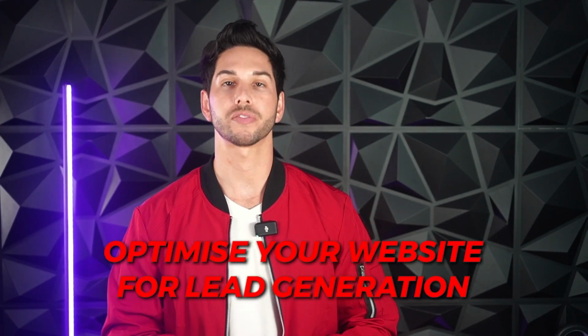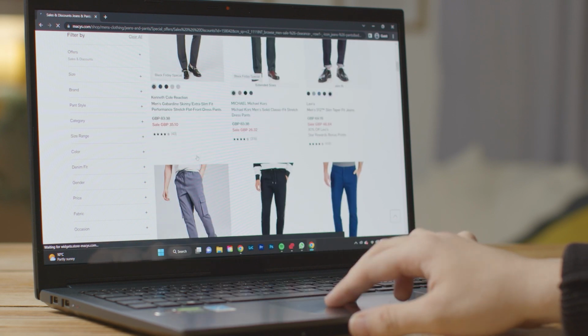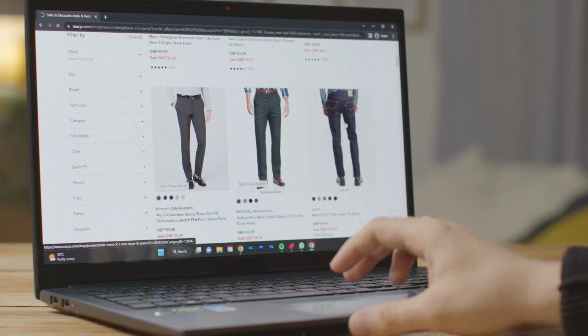All right, strategy number 7, optimize your website for lead generation. Your website is the foundation of your lead generation efforts. By optimizing your website for lead generation, you can create a seamless user experience that guides your visitors towards conversion and maximizes your chance of generating leads. If your website just looks like a page with a whole bunch of buttons and options, you're not going to be able to convert very well and you're not going to get very good data.